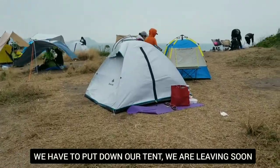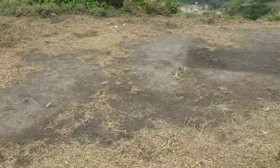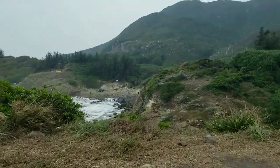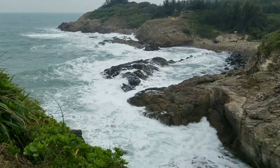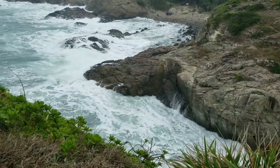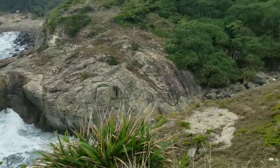Oh, our companions went. They are gone already because their ferry is at 2 o'clock. Oh my god, look at that view. It's a very nice spot that they chose for us. Oh my gosh. I cannot get enough of the waves. I really can't get enough of the waves.